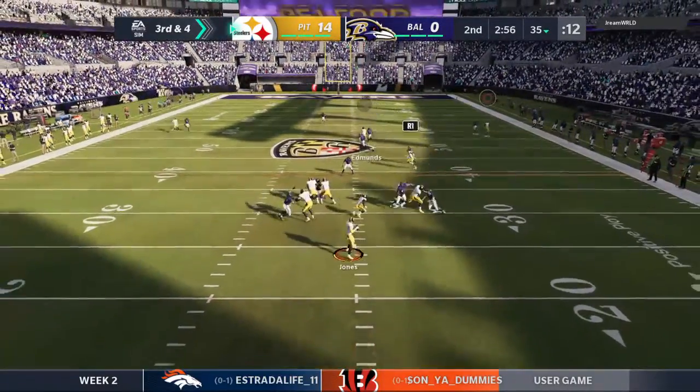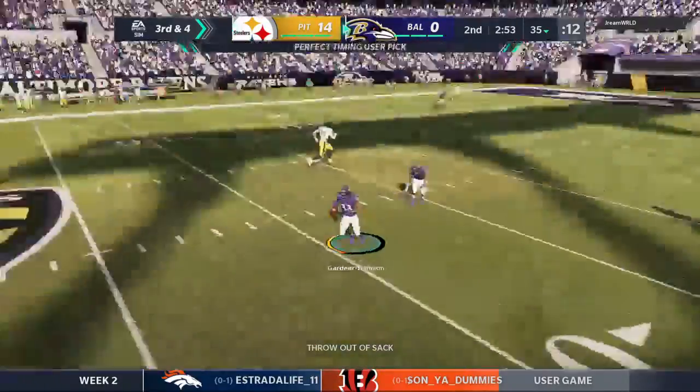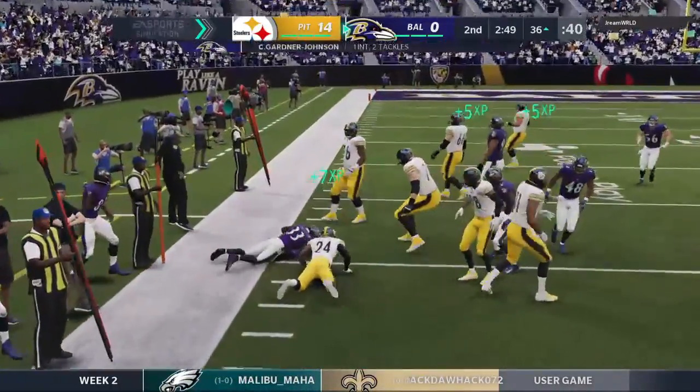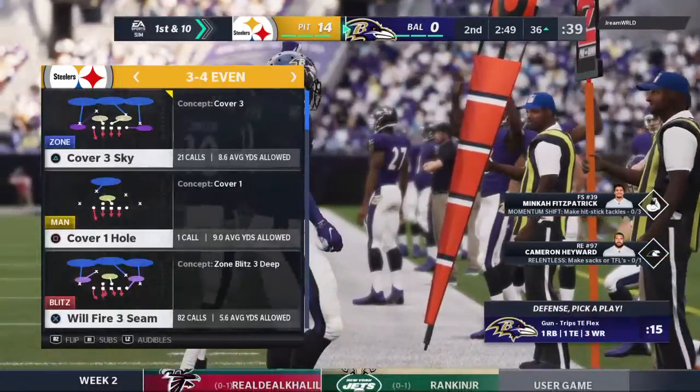Operating from the gun, Jones. Looking for Johnson, and it's intercepted. Chauncey Gardner-Johnson with a pick. And they will finally get him down as he's all the way to the 36-yard line.